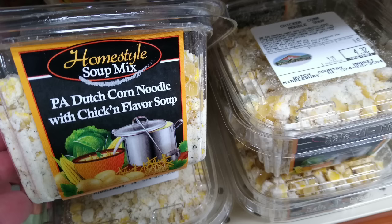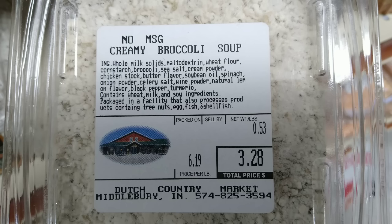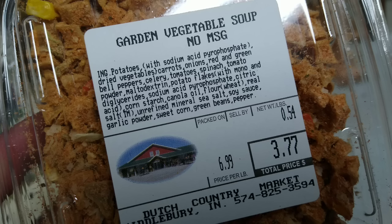Here you can see some Dutch corn noodle with chicken flavor soup. I hadn't seen that flavor ever before. Also, they carry soups with no MSG. So if that's a concern of yours, there's a nice little variety of that. Here is a creamy broccoli with no MSG. And here is a garden vegetable soup with no MSG. And there you can see the long list of ingredients as well.